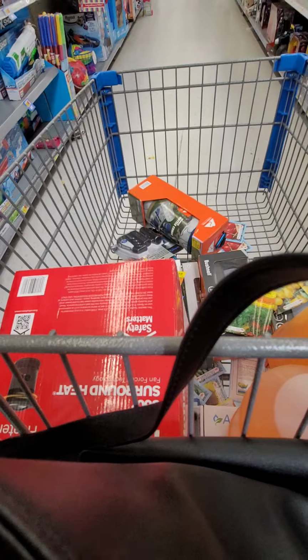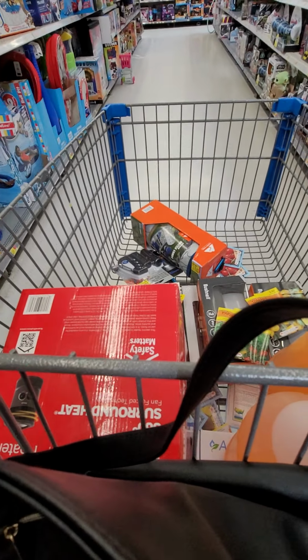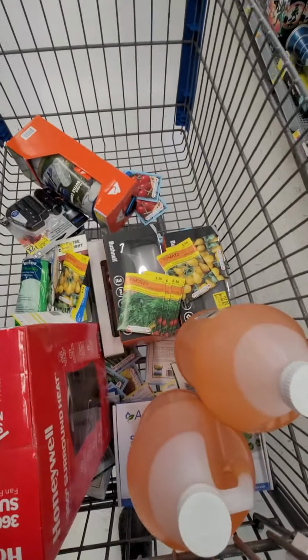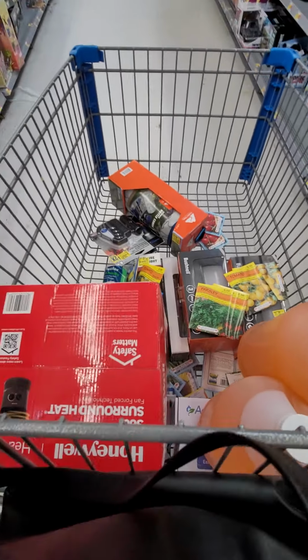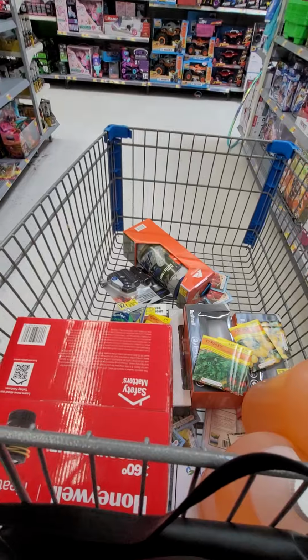Okay, I pretty much made it through most of the areas. I think I bought pretty much everything they've had on clearance lately, except for some of these miscellaneous things that are in here that I found today, which I'll make a video of those for you guys sometime in the next couple days.